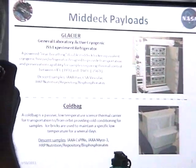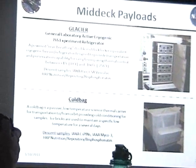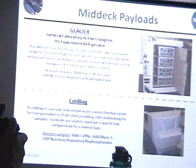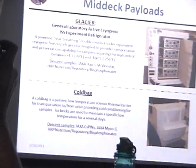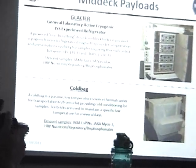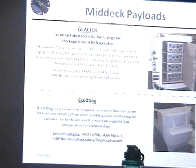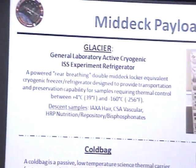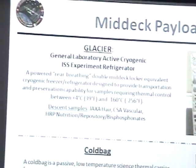Frequent flyers: the last several flights we've had a glacier going up and down and a cold bag. The glacier is powered. The cold bag is basically a non-powered cooler to keep all the samples at a certain temperature going up and coming back. A lot of the biological samples are taken on orbit and stored at, say, minus 80 degrees in our MELFI racks on orbit, and then the glacier and the cold bags are used to bring them up and down.